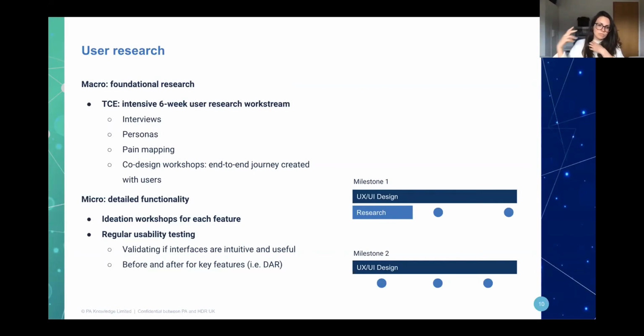But of course, we also had to do some UX afterwards. We had to do the micro, the detailed functionality. So for each feature, we also did mini ideation workshops, and of course, regular usability testing. We want to make sure that everything that we're designing is intuitive and easy to use, and all of our original intentions are translated into the features that come afterwards.